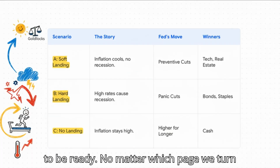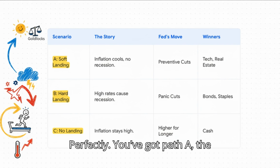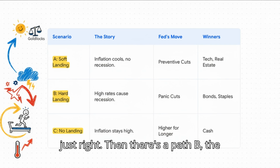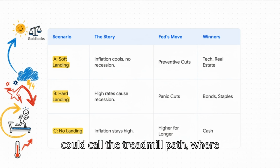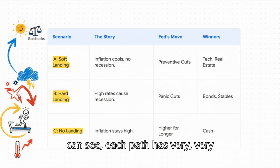This table lays it all out perfectly. You've got Path A, the Goldilocks soft landing, everything's just right. Then there's Path B, the crash scenario, a full-blown hard landing recession. And finally, Path C, what you could call the treadmill path, where we're just running in place. And as you can see, each path has very, very different winners and losers.